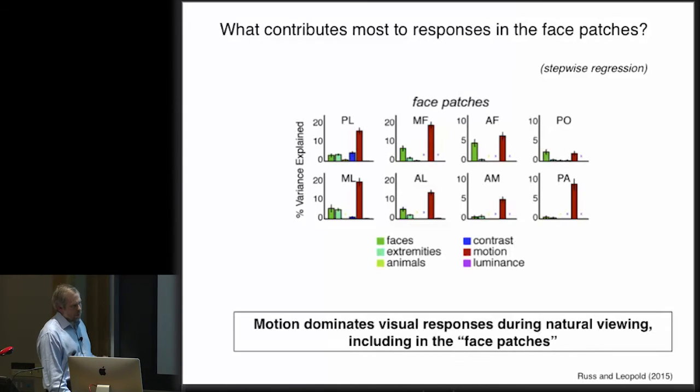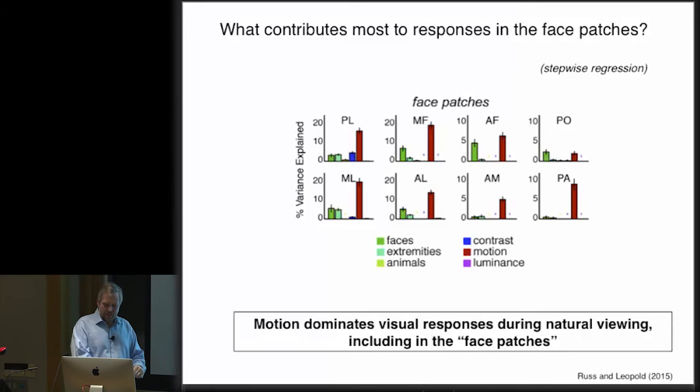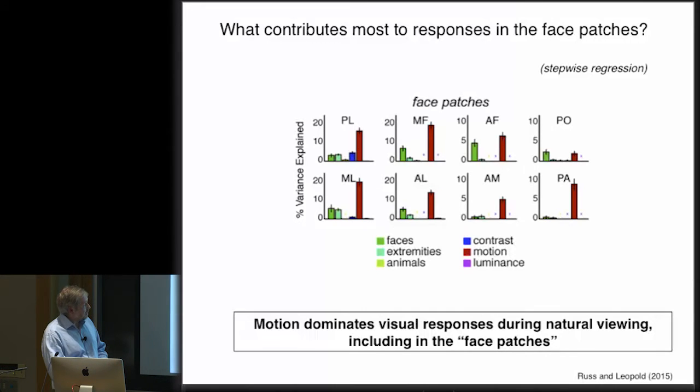Okay. So that gives us a hint that there's something going on, something more than simple face detection. Now I want to turn to electrophysiology. So now we're going into the face patches. We're going into the AF face patch in particular.